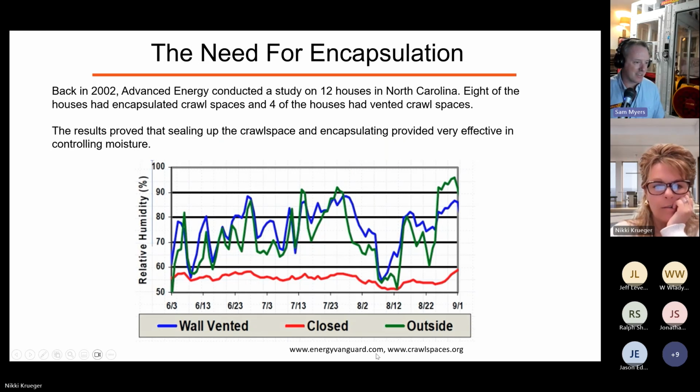When I was at Advanced Energy, we taught contractors how to do an encapsulated crawl space properly. We also served as consultants for our utility providers when homeowners would call in to try to see which route to go, and we would serve as guides for them as well. So we'll kind of kick into what some of this early research showed us and where we have gone from there. So was that the next slide after the intro slide, Nikki? Yeah, the need for encapsulation.